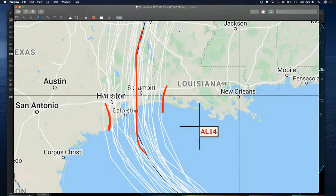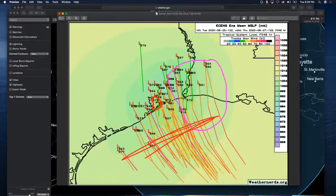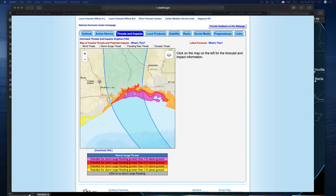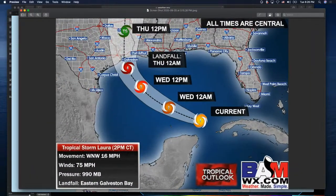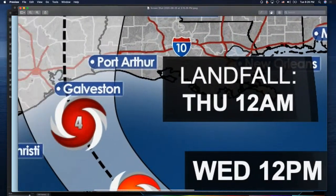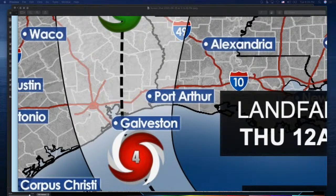Okay. So those UK Met ensembles are certainly interesting. But again, it doesn't give us the silver bullet. It doesn't give us the answer, if you will, at all. So what I want to do right now is show you our official forecast for the time being. This was our official forecast as of 4 p.m. And I'm going to zoom in here. You can see we are in the location there that I just got done pronouncing, Bolivar Peninsula. Okay, that was our 4 p.m. forecast, Category 4 hurricane. So it's east of Houston, right? But west of Port Arthur, east of Galveston a little bit here.